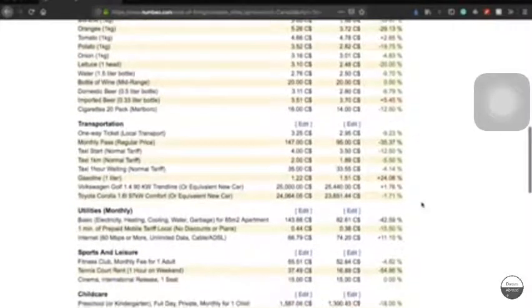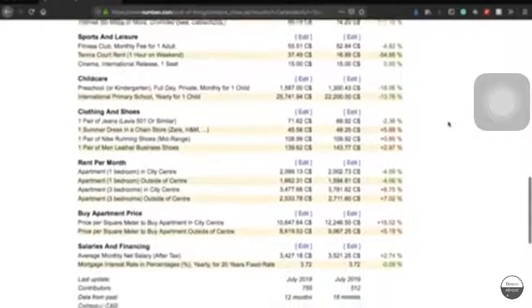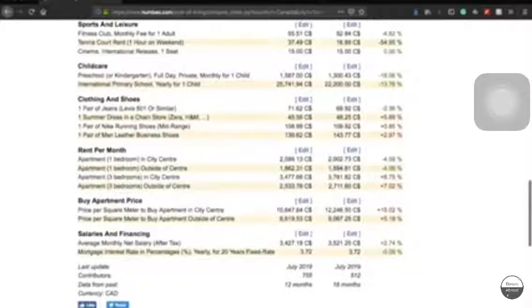So apart from that, you can see the utilities also are much more expensive in Toronto than in Vancouver. There's a difference of 42%. Apart from that, you can see the apartment rents. Obviously, this constitutes the major part of our expenses. So it's very important. A one bedroom in city center would cost you something like 2100 in Toronto, while in Vancouver it would cost you something like 2000.